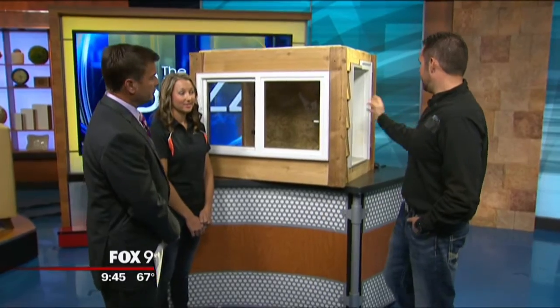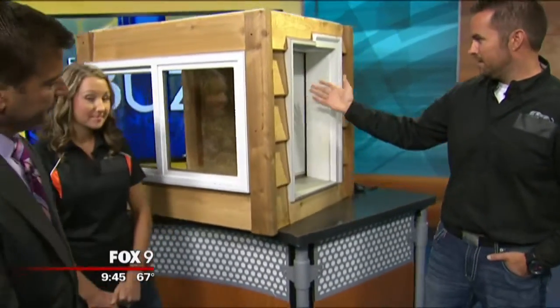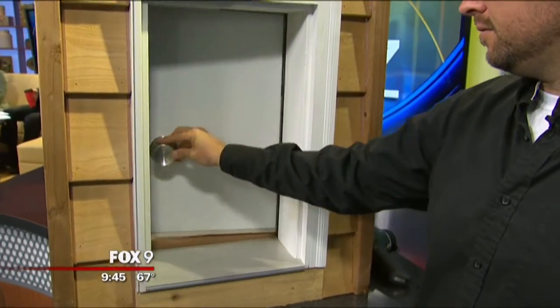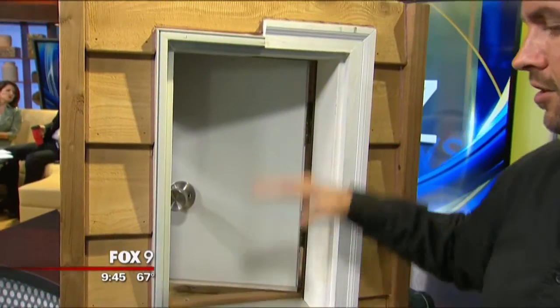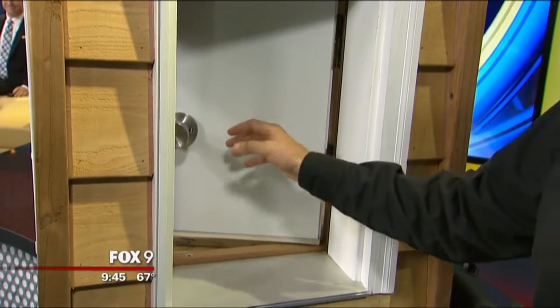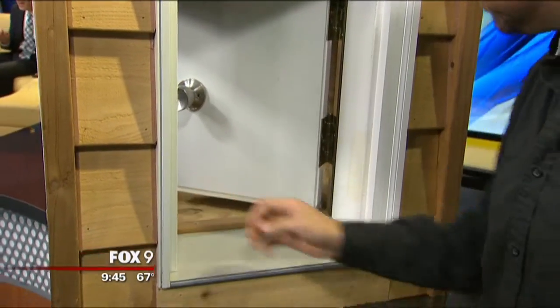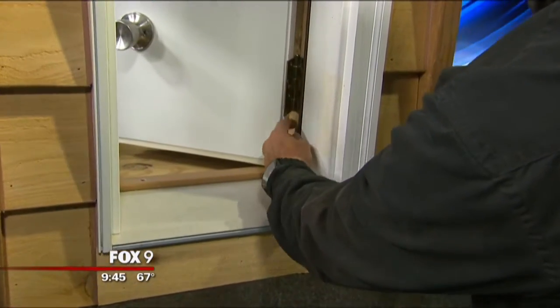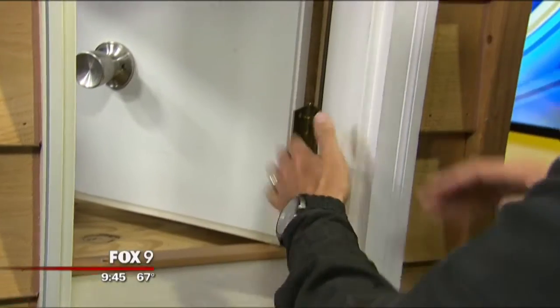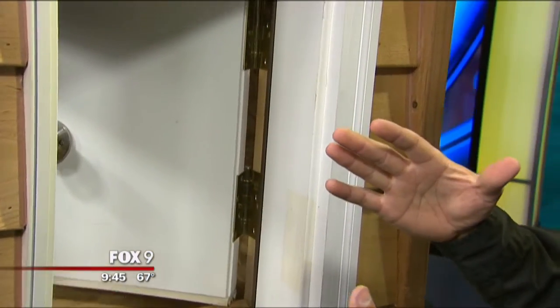So the next item is going to be the door. So your front entry door. A lot of front entry doors, they contract with the different temperatures that we have in Minnesota. And one thing that you want to ensure is we have a weather stripping in here. On the underside. Yep, making sure that this is in good condition. You don't see any air coming through or light coming through your door.